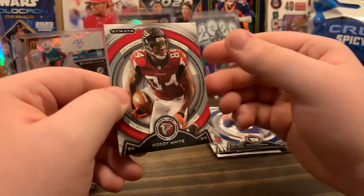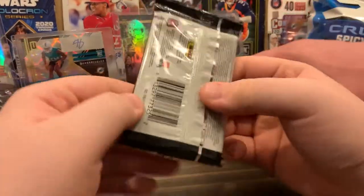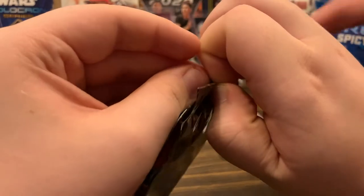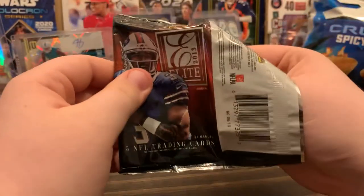Roddy White. That's very good. Obviously nothing too crazy, but just some nice base cards, some players that you enjoy or not. The rookies here, okay. There we go. Was that Andre Ellington a rookie? It is. I put the rookies here and he's a base.